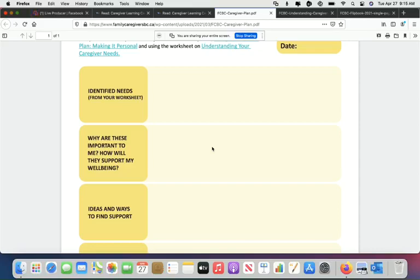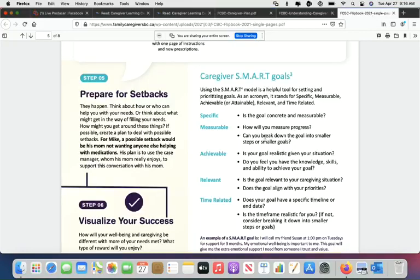So her response was, if I feel more rested, I will be able to care longer. If I'm able to get regular respite, I'll have an opportunity to simply do some reflection, to sleep, to nourish my own self. So one of the things that we did at this point, and this goes back to the SMART goals, is I asked her, so how are we going to measure progress?